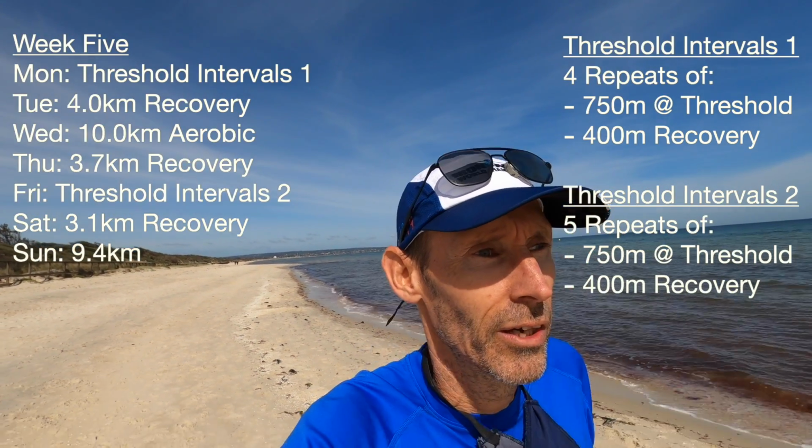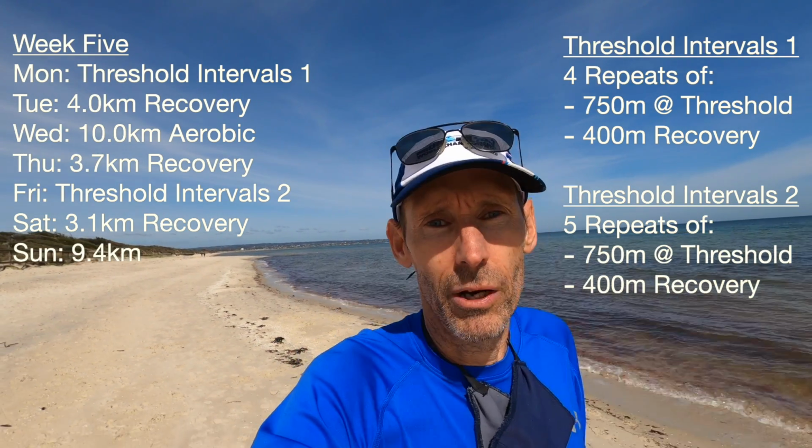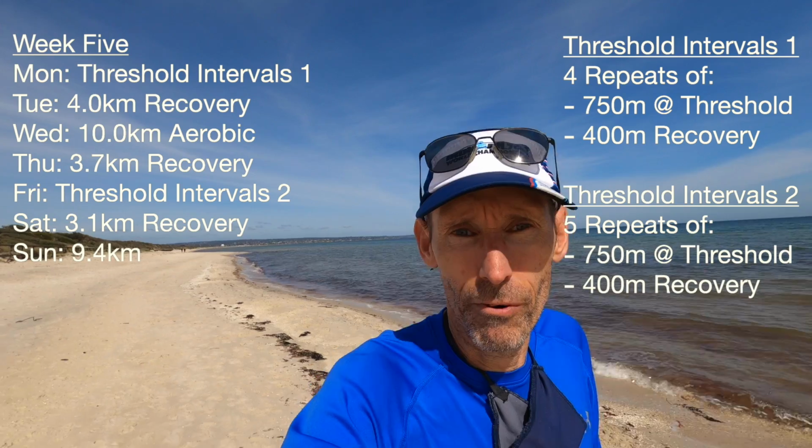Managed to get some motivation back for week 5, so did 2 threshold interval sessions, so 4 repeats on the Monday and 5 repeats on the Friday.